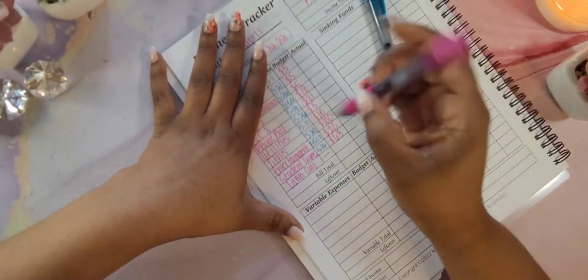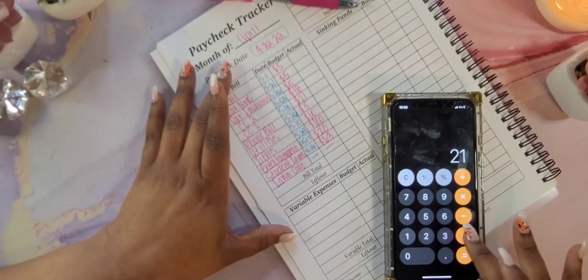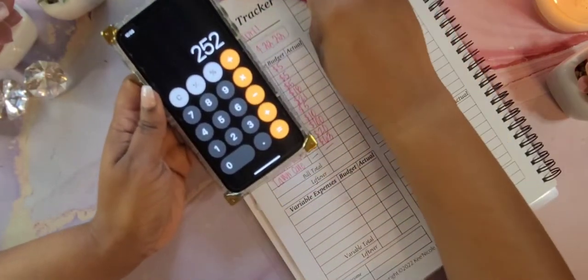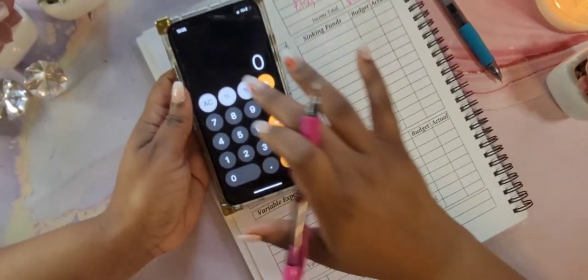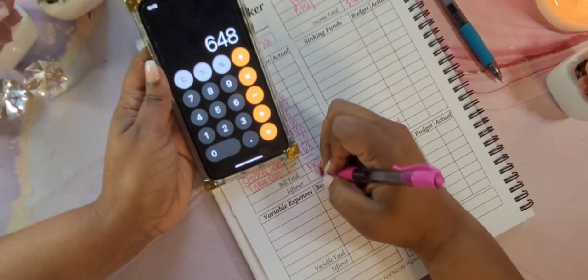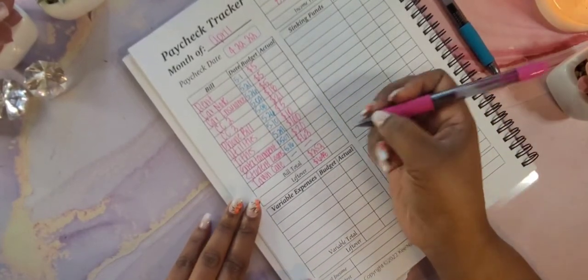We don't have a due date here, and we are not going to stuff this payment. And you guys know I have not purchased the calculator yet. So we are going to go with the good iPhone here and add all this up. Which equals $252. We're going to go back with our start amount of $900 minus $252 equals $648.